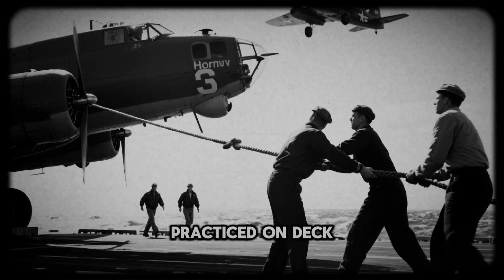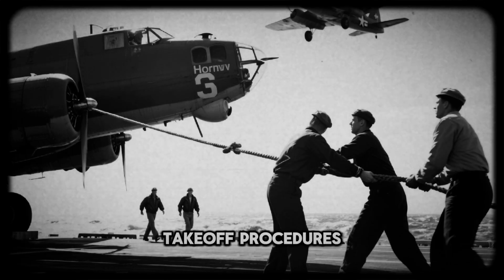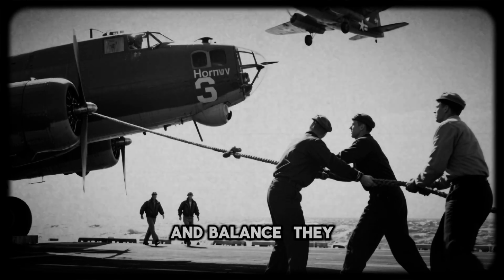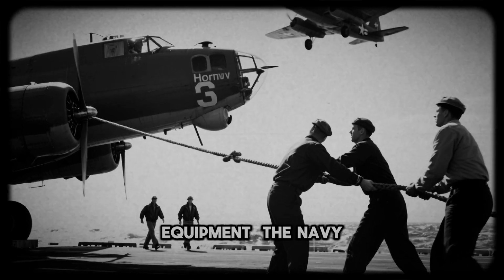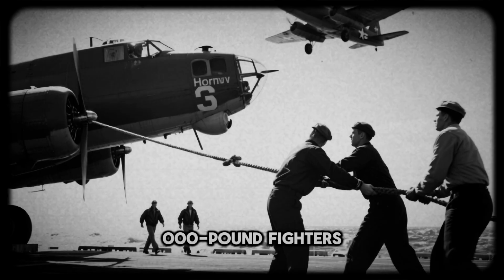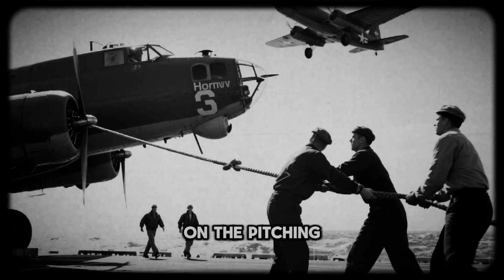The Army crews practiced on deck while the Hornet steamed west. They walked through the takeoff procedures over and over. They calculated weight and balance. They checked and rechecked their fuel loads, bomb loads, and equipment. The Navy deck crews, who normally handled 12,000-pound fighters, learned to position and secure 27,000-pound bombers on the pitching deck.